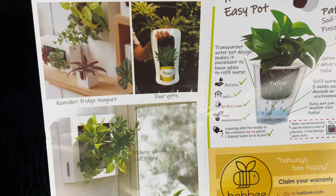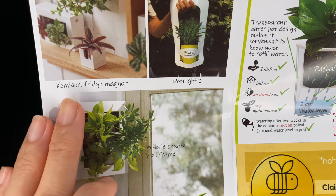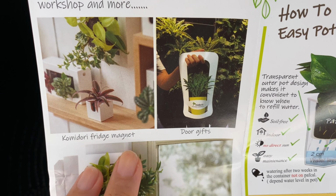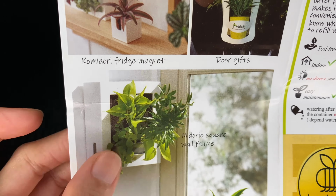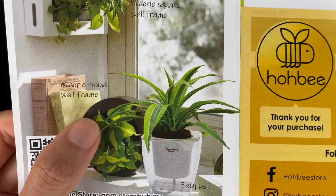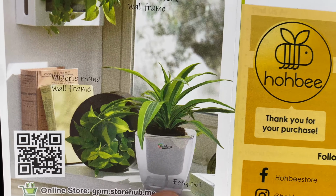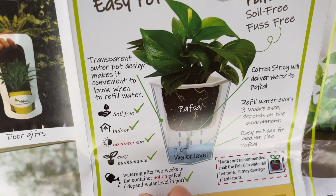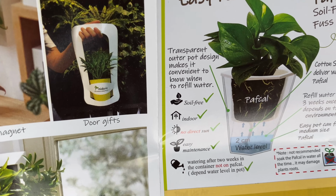It's so easy. So friends, they also have other products in the back of this brochure here. This is the Midori fridge magnet door gifts. This is what I have, the Midori square wall frame. Here is their circular one. This is the round frame, and this is the easy pot, and this is what the easy pot looks like, a sample here on how the plants will grow.